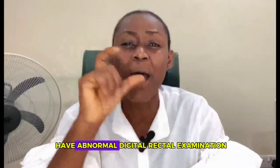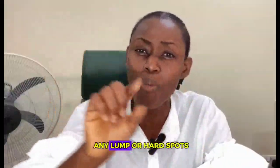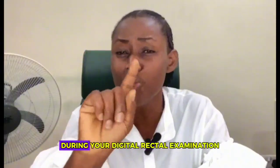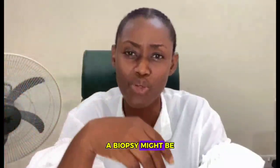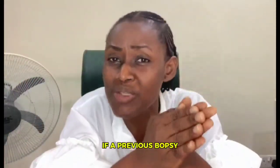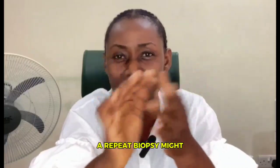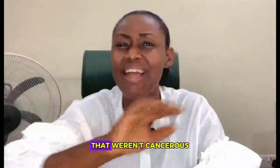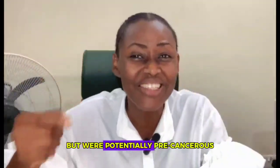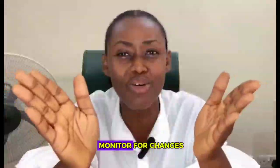Number two, if you have an abnormal digital rectal examination, if your doctor feels any lump or hard spots or other abnormalities during your digital rectal examination, a biopsy might be recommended for you. Number three, if a previous biopsy didn't show cancer but your PSA levels continue to rise, a repeat biopsy might be recommended. Number four, if a prior biopsy showed abnormal cells that weren't cancerous but were potentially precancerous, a follow-up biopsy might be suggested to monitor for changes.